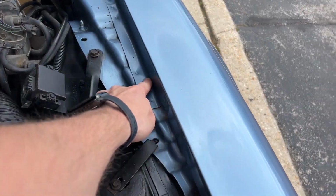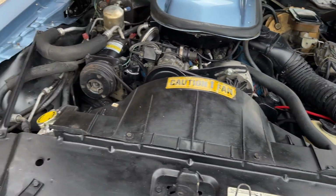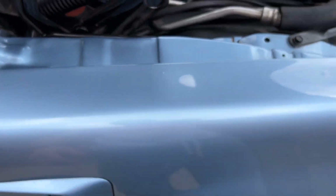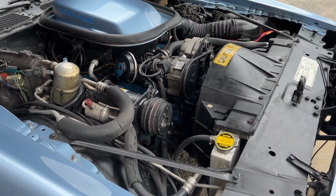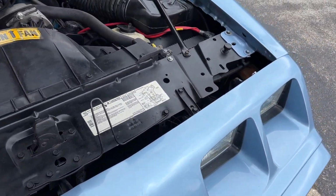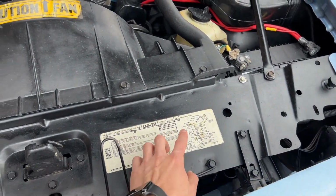You see the crisp, just an absolute mint stamping there on the original fender. And I know the other one is not as mint, but there. So again, bonus all around. The AC is hooked up and it got upgraded with an aluminum radiator. It's just a bonus. Nice in here. Nice stamping there. 4.9 liter on the sticker there.